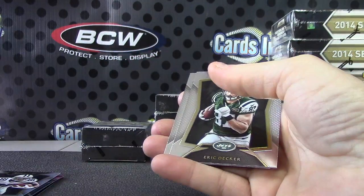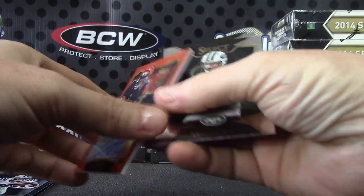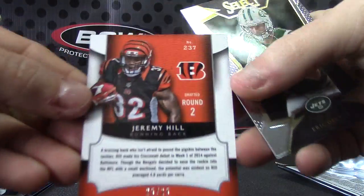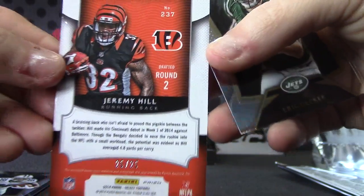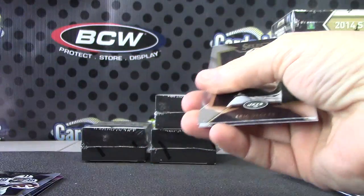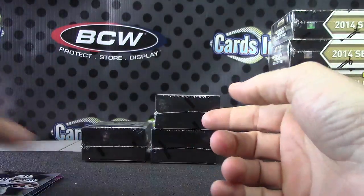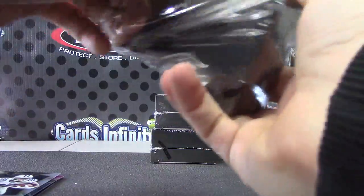Best running back last year. That's the last one stamped, 25 of 25. 25 of 25. There you go. Pretty cool. Jeremy Hill.